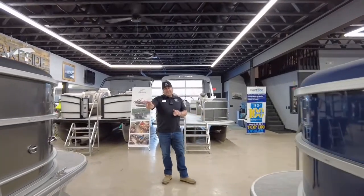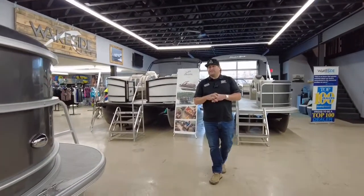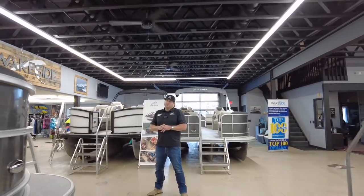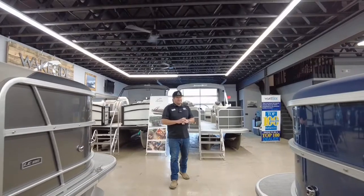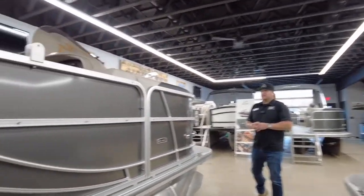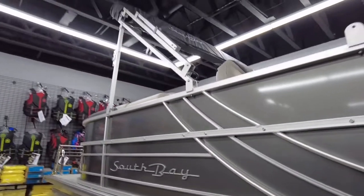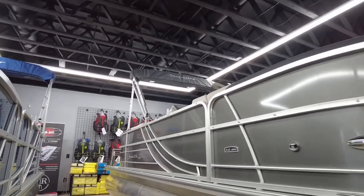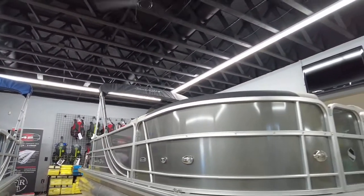We've optioned it with LED docking lights, tilt steering. This is a pontoon. We're package pricing this with a 50 horse. You can go up to, I believe, 115 on that. So the choice is yours with power options. It's rigged up for a Yamaha setup. 25-inch diameter tubes.